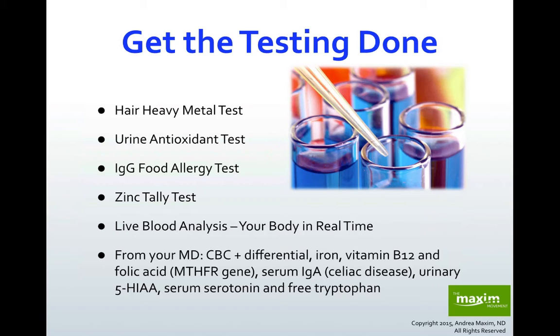And then these other ones that I encourage you to get done through your medical doctors. CBC and differential, iron, vitamin B12, folic acid. You may want to do some genetic testing around that, like the MTHFR gene. Serum IgA, which we would specifically look at for celiac disease. Celiac disease also has a few other markers that we'll be touching on in a few minutes. Serum serotonin, tryptophan, so you want to be looking at how your neurotransmitters are functioning too, because they're very important and also travel through the gut, and the gut is a very important stage in that.